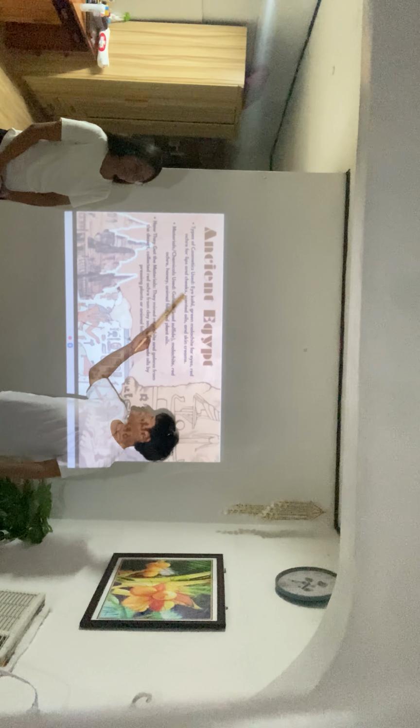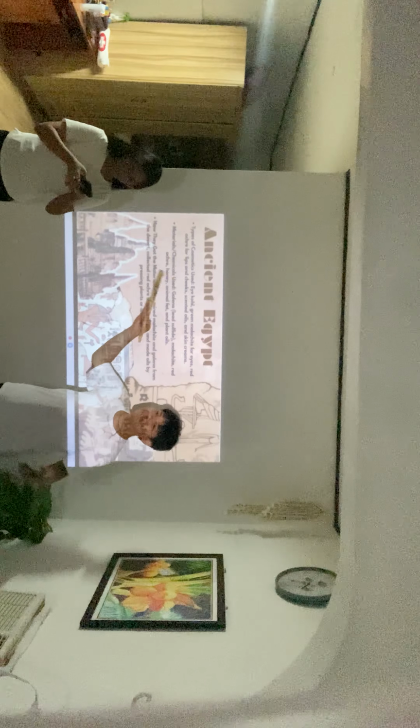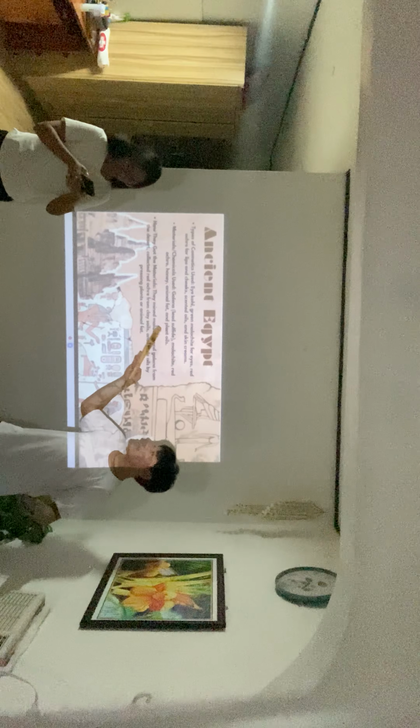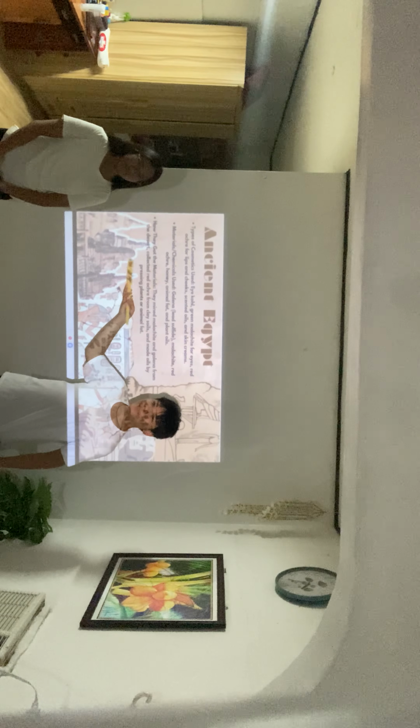So the types of cosmetics used by ancient Egyptians are eye gold, green malachite for eyes, red ochre for lips and cheeks, scented oils, and skin creams. The materials they used were galena sulfide, malachite, red ochre, honey, plant oils, and animal fats. How they got the materials?